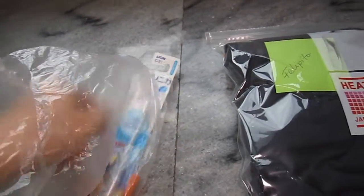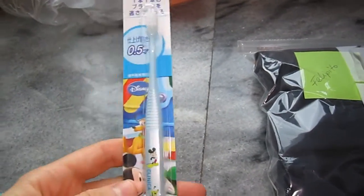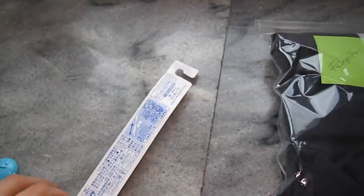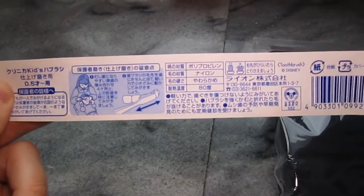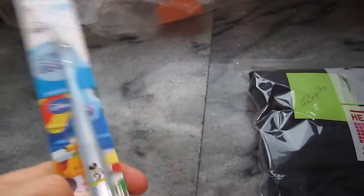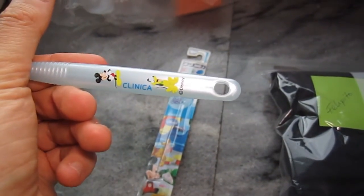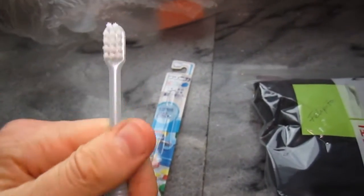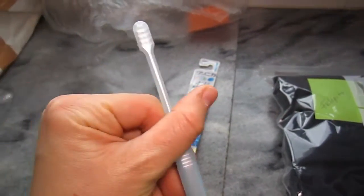Yes. So, and also she sent us a toothbrush for Sophia. Right now Sophia has two teeth, but soon enough she will have a lot more. I think that it's all in Japanese. It says that this is Disney. I will show you. That's me. Yep. This is like this, and it says Clinica Disney. Disney Clinic. Like this. So this is for Sophia.